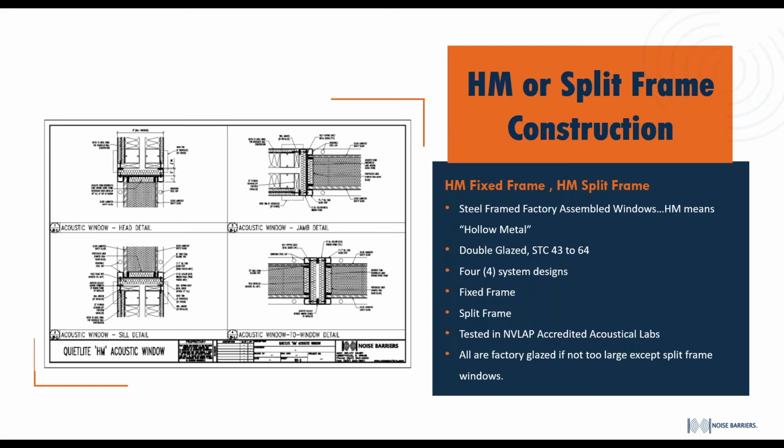These are always tested in a NAVLAP accredited acoustical lab. We do have factory testing information available to you. And as I mentioned, as long as they're not a split frame application, we do try to factory glaze those whenever possible.